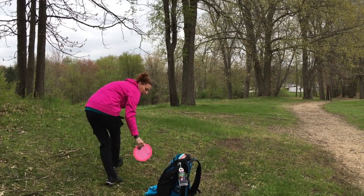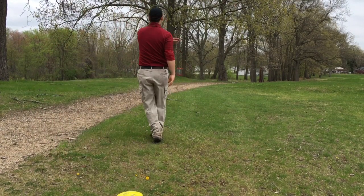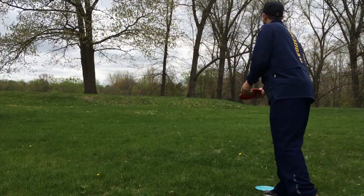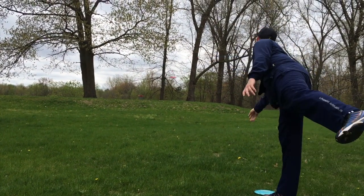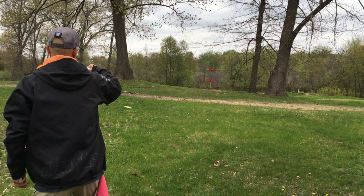Lisa with a skip. She's up towards that tree. Should have a putt. And I'm just trying to get it up towards the basket. Just a little layup for me. Still working on that. Little jump up layups. And he needed to get over the crest of that hill to get it towards the basket. And so he's going to be sitting very short from there.